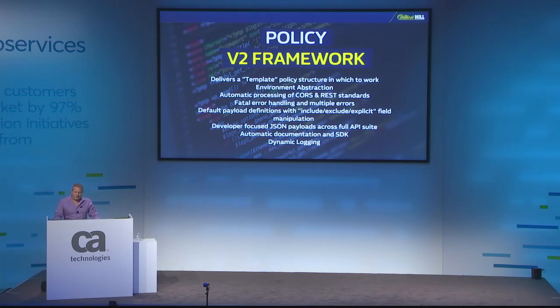Automatic process of CORS and REST standards on the gateway. The framework, so when we build a policy, we don't have to do this stuff. It's all there always for all policies. The framework automatically handles administration calls like options, head, route summary, and documentation. Fatal error handling. This is an enhanced error handling method which can give back finer detail and also handle multiple errors instead of only giving back the last one, for instance.